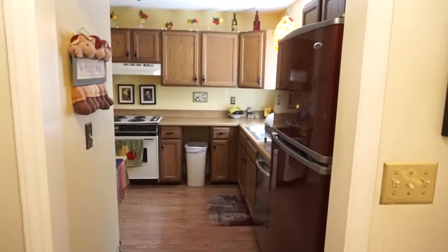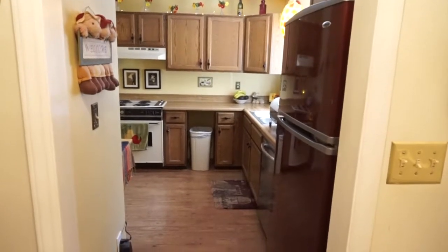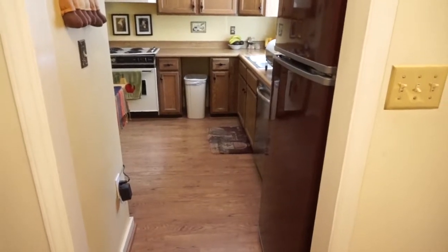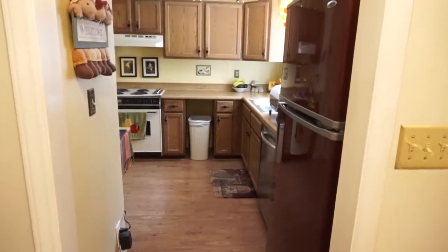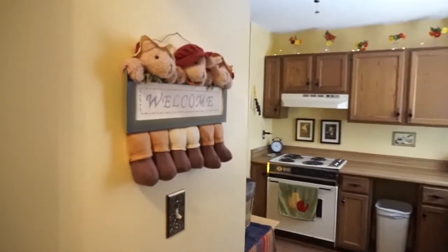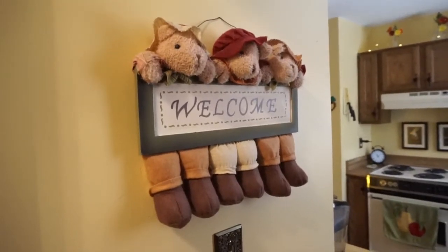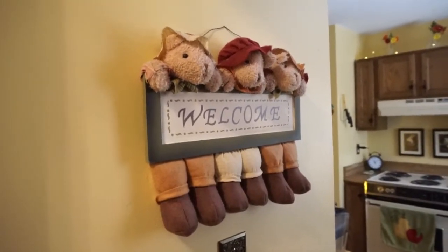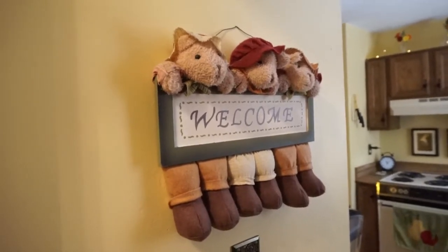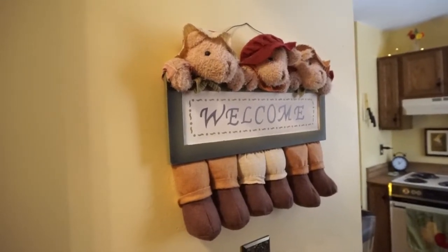Let's get started at the main entrance of my kitchen. I have two entrances to my kitchen. This is the one right at the front door, and you come in, and I've got my little welcome bears here, and I've had them since I moved here about 9 years ago, so I'm not sure where they came from. Probably Michael's or Target or something like that, but I just don't remember.